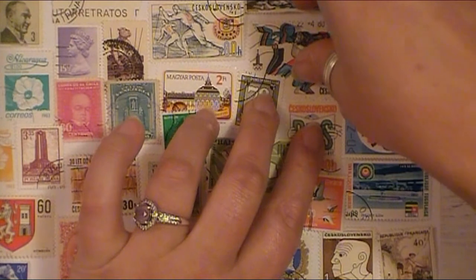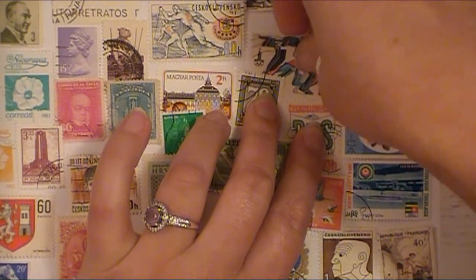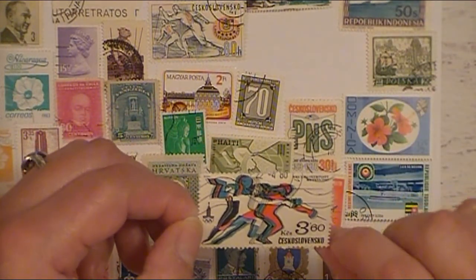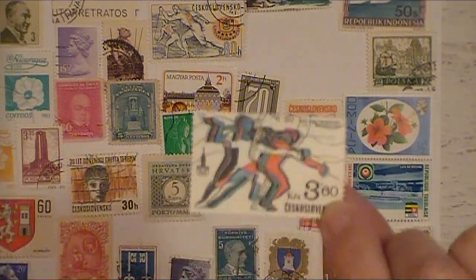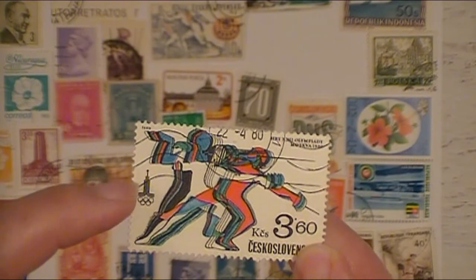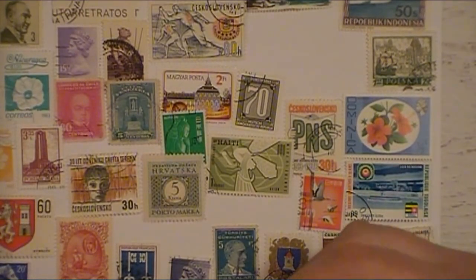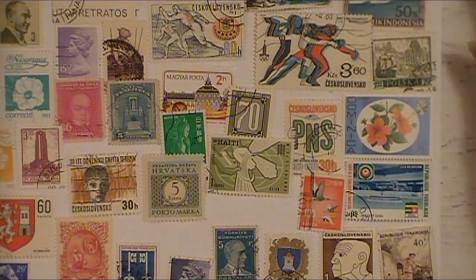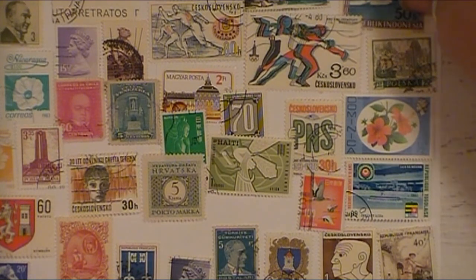This one here says Czechoslovakia. Hopefully I'm saying this correctly. This is from the Olympics, it looks like. I can't tell you more than that, but that's pretty cool looking. It's got the Olympics, the rings right there. So pretty cool. At least I'm assuming that's what those are. I could be wrong, but they look like the Olympic rings to me. So if they're not, be kind. I don't know, and I fully admit that I don't know.